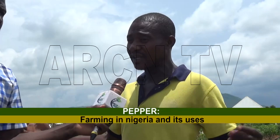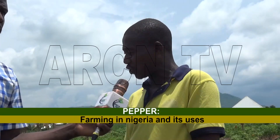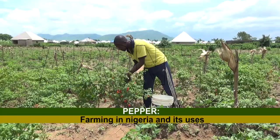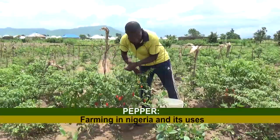Because the taller they grow, the more they expand, the more pepper you harvest, the more they produce plenty. When they are short, they won't have enough branches to produce the pepper. But by the time they grow taller, they will expand, and they start getting enough photosynthesis in order to give you a good harvest. So that's why we put the corn.